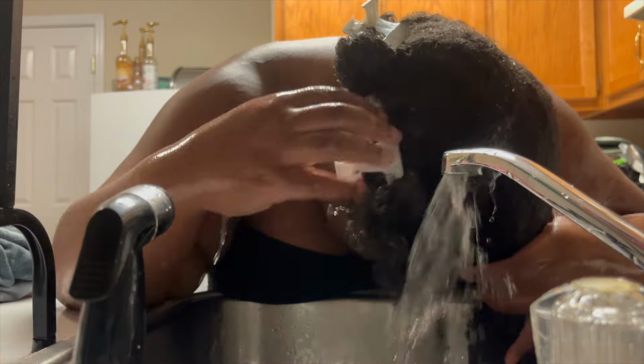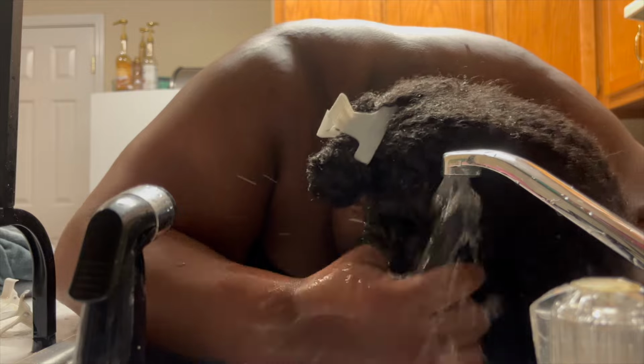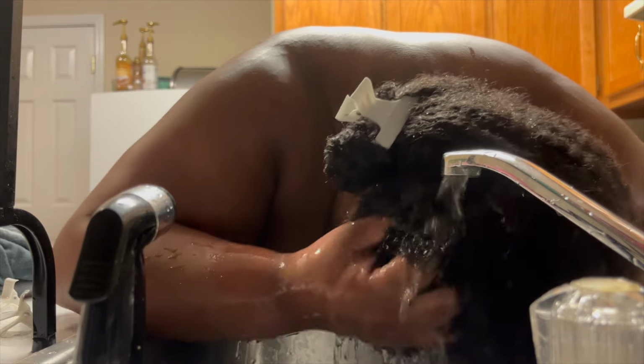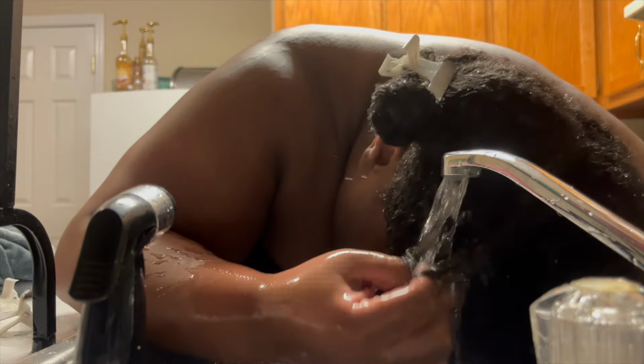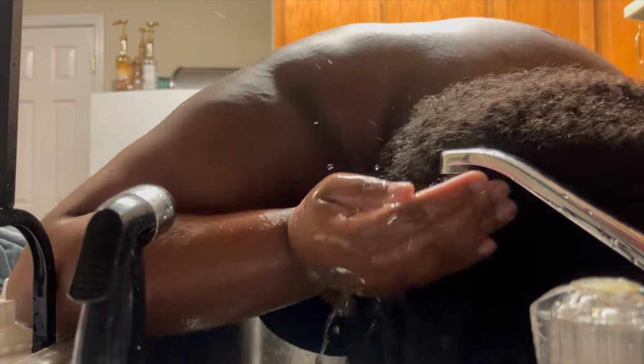I know that that's much less than me having to rinse out the pre-shampoo, apply the shampoo, rinse that out, and then show y'all all those steps. So here I am actually showing you the entirety of me rinsing out the conditioner to get these curls back popping.